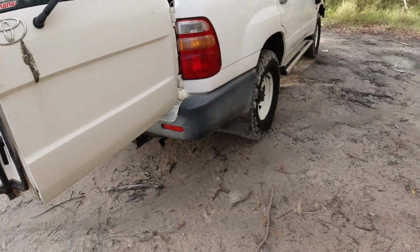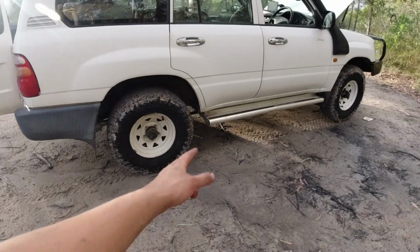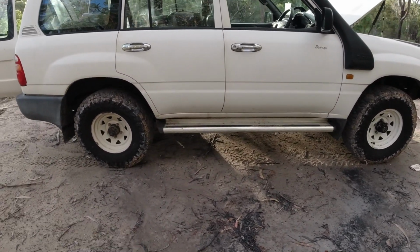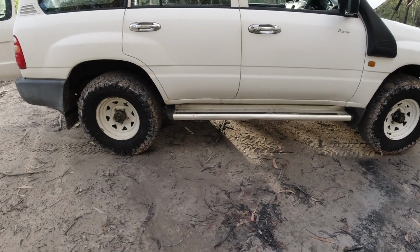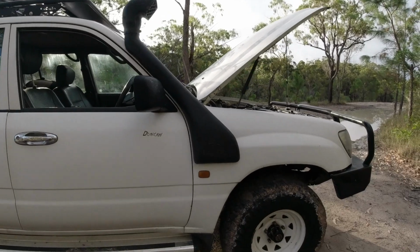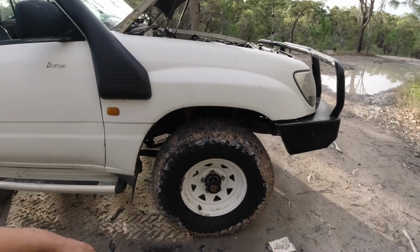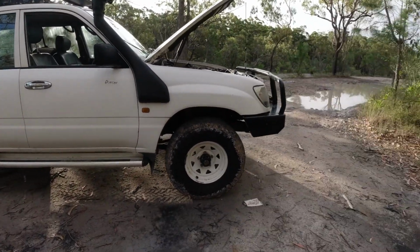Also put a new tailpipe on it, which I got on special, very cheap, 150 bucks. Did a muffler delete because it was about to fall apart. I do regret doing a muffler delete because now it sounds like a pig and it's quite loud. Safari snorkel was with the car when I got it. Very happy with that. Other than that, have had to put a new set of front calipers, swivel hub kits, all the bearings throughout the car.